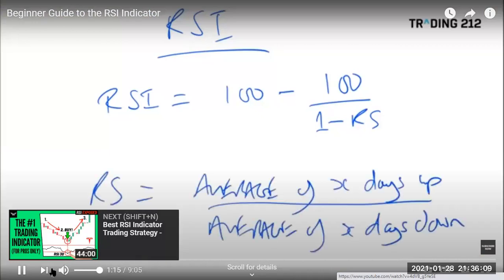So RS is the average of X number of days up divided by the average of X number of days down. So to put that into plain language, let's say we're using a 10-day RSI. So it looks at, over the last 10 days, how many days did the market finish up? And it adds the total points gained on those up days and divides it by 10. So we have an average of the points gained when the market went up. And of course, the inverse applies down here. If out of the last 10 days, the market went down for 4 of them, the number of points lost in those 4 days are added up and divided by 10, and we end up with an average. Okay, and once this gets plotted on the chart, we always have a value between 0 and 100%.